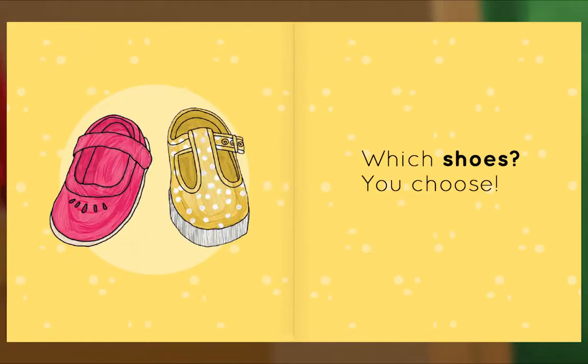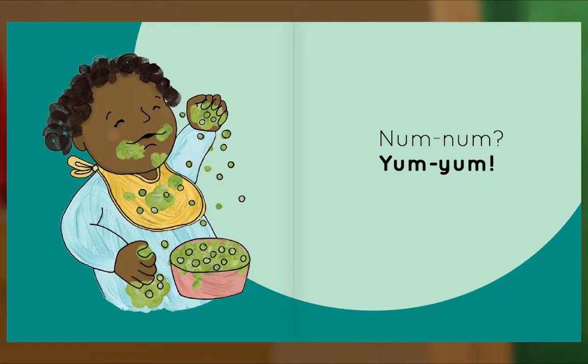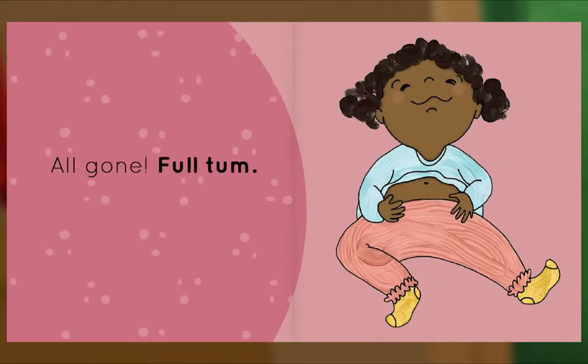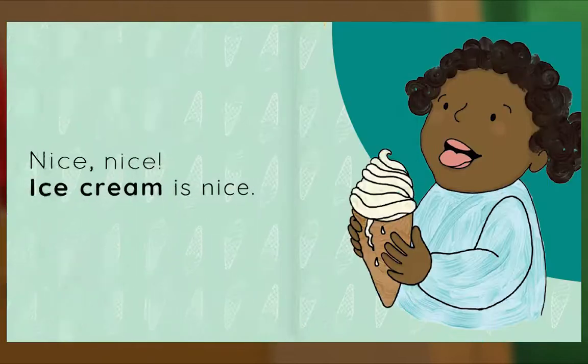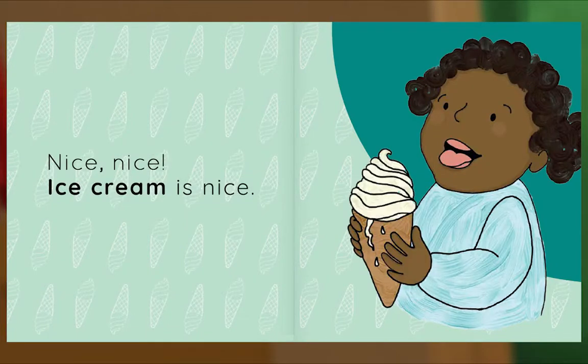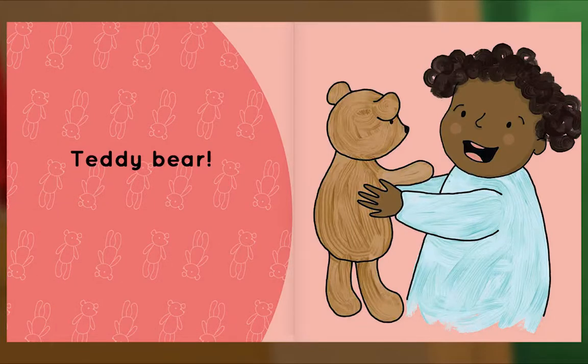Which shoes? You choose. Please, please, more peas. Num num, yum yum. All gone, full tum. Sore, sore, teeth are sore. Nice, nice. Ice cream is nice. Who's there? Teddy bear.